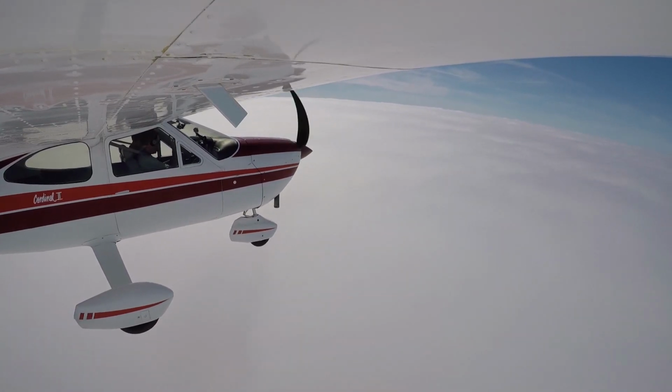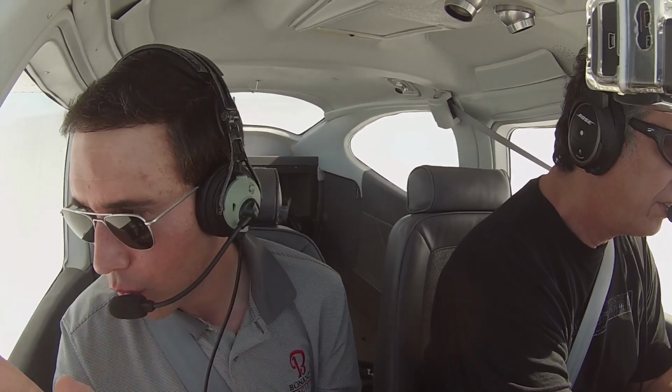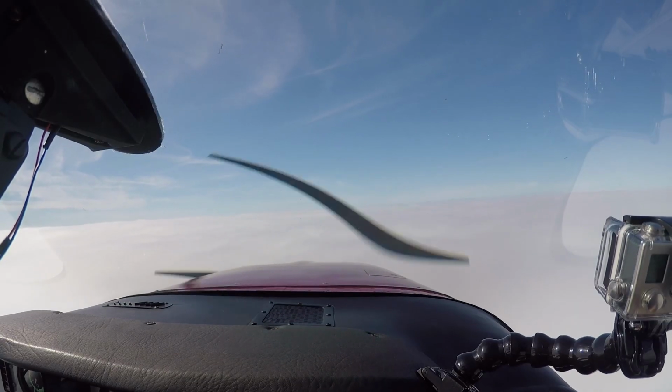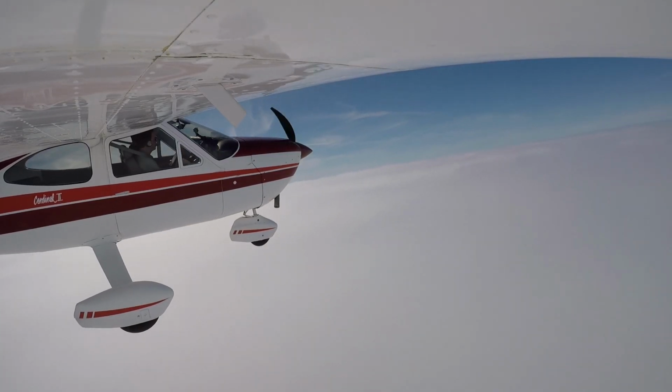9 Bravo Tango, 4 miles from Columbia, turn right heading 330, maintain 3000 until established on the localizer, cleared ILS runway 36 approach. Right turn to 330. Let's start that turn immediately after he tells you, otherwise you're going to blow through the course. As soon as you hear it, start. Go to tower 118.7.